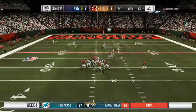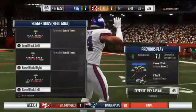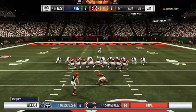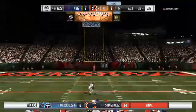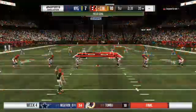Now on 3rd and long, they'll look to throw. And he's going to go down here, a sack. They push him back to the 34. Olivier Vernon in there to get him, and that's sack number 6 for him on the year. And Bullock will put this one through, and they take the lead here now at 10-7.